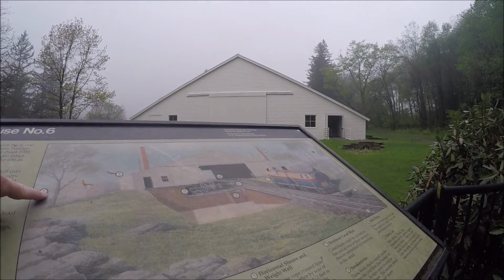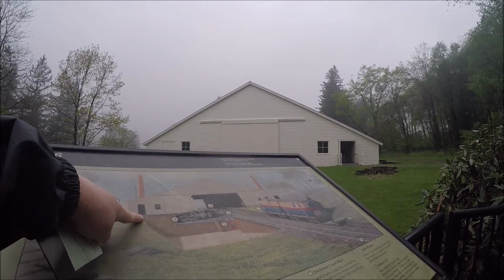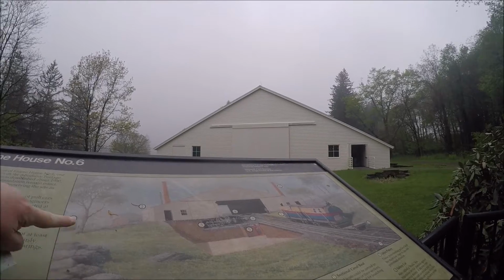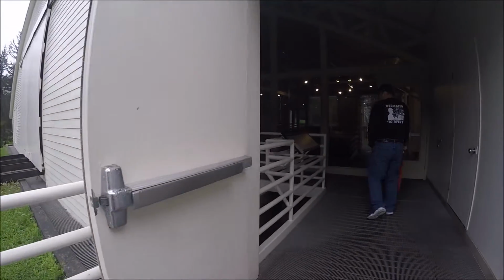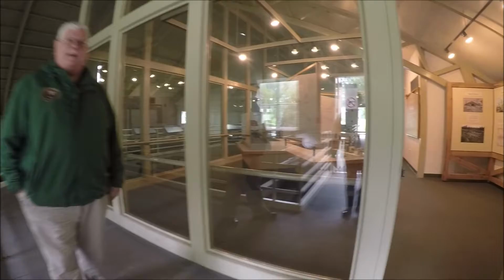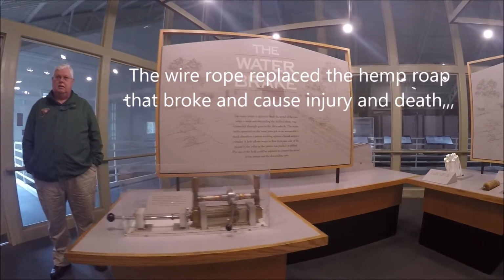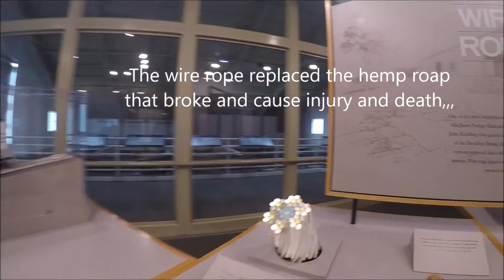Alright, looks like the lemon house is over that way. Because this is engine house number 6. And that's the lemon house. That's where we're heading, into the engine house. Help you out by getting you into someplace nice and warm. So that's the wire rope. That's a small section.